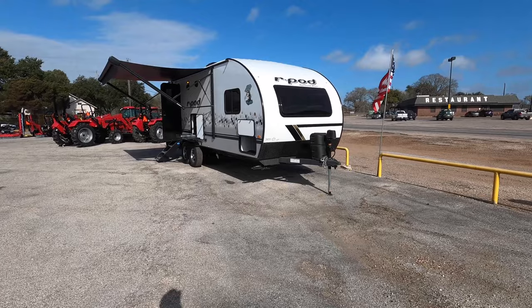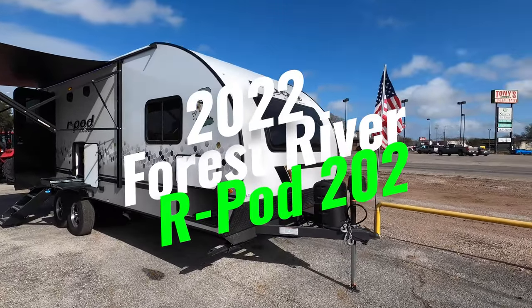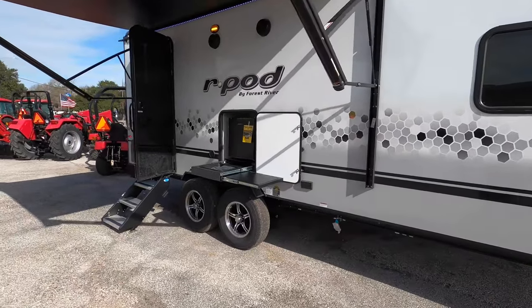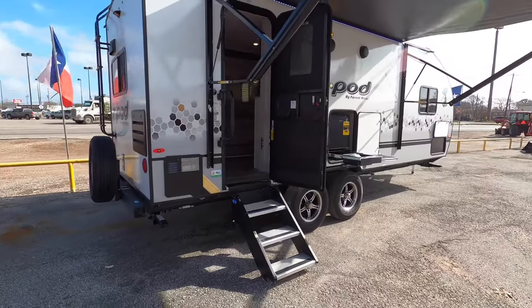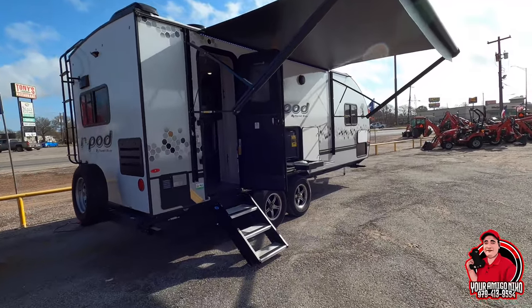I want to make a video for you guys for one of my personal favorite RVs. This is the brand new 2022 Forest River R-Pod. This is the first ever tandem axle R-Pod. R-Pod has been the number one selling brand in their weight class for over the last 10 years. This RV is under 6,500 pounds gross vehicle weight, and it is 25 feet total.